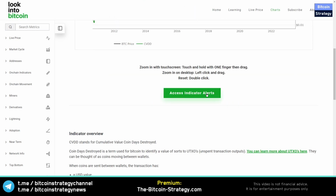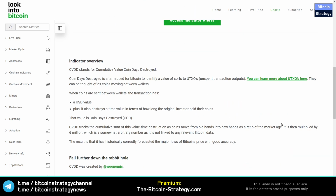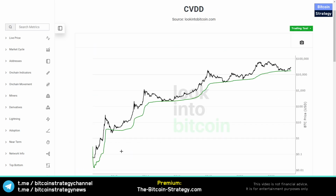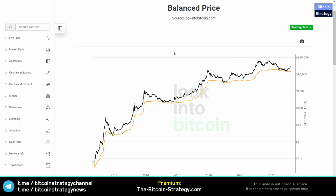The issue here is that the metric is multiplied by 6 million, which is very arbitrary. It's even written here on this website. It's just a number that made this line fit the best to the price. And I don't really like models that simply randomly fit the price action when there isn't really a fundamental reason behind this. Just because something worked in the past doesn't necessarily mean that the pattern will hold up in the future.